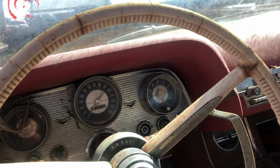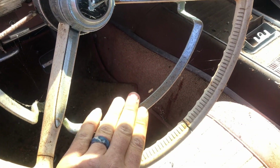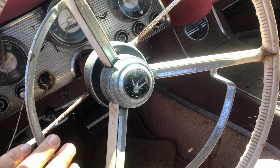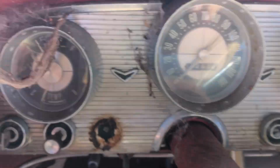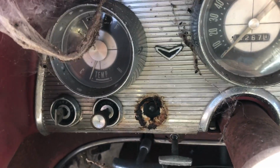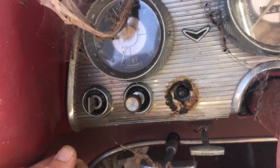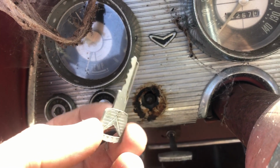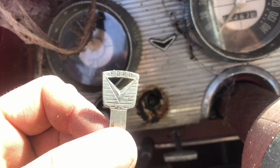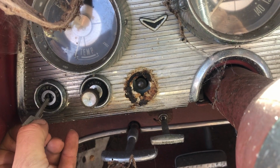Got your original white steering wheel. Obviously it is cracked for how long it's been sitting out here. Got these chrome strips on the spokes. Got your horn levers right here. This is going to be an automatic. And you got your awesome gauge clusters with some spider webs everywhere. Still has the key. I want to see here. Look at that, huh? Isn't that cool? We'll put that back in there.